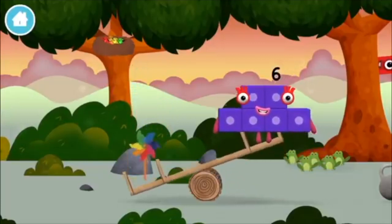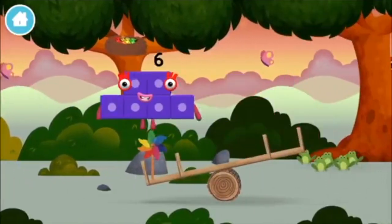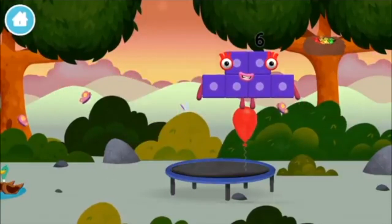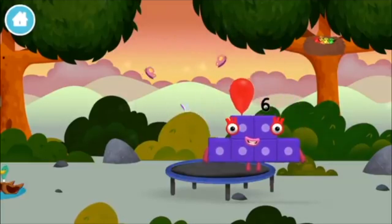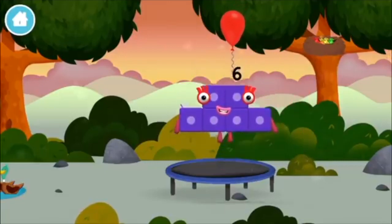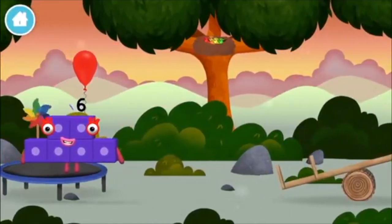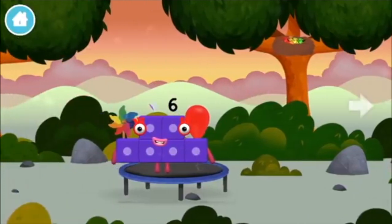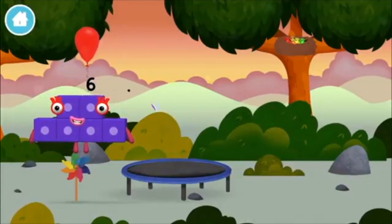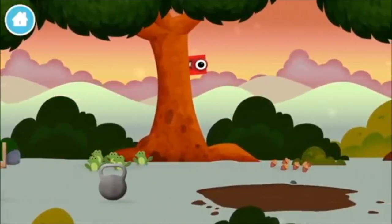A windmill. 4 birds in a nest. A balloon. A balloon. A balloon. A balloon. A windmill. A balloon. A balloon. A windmill. 5 frogs singing. You found a number block.